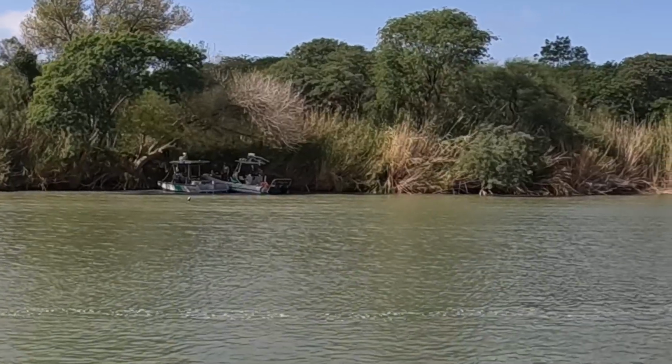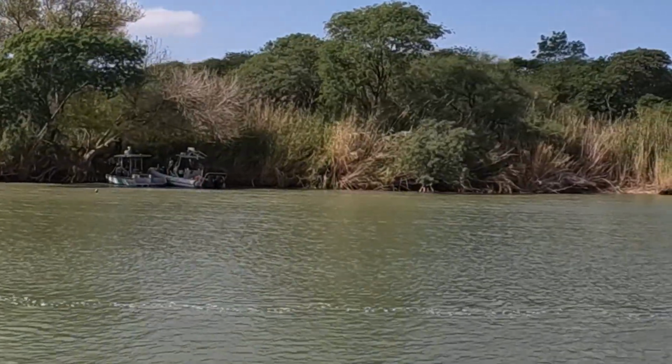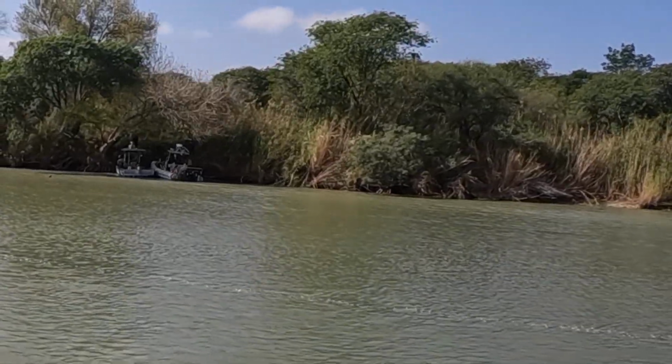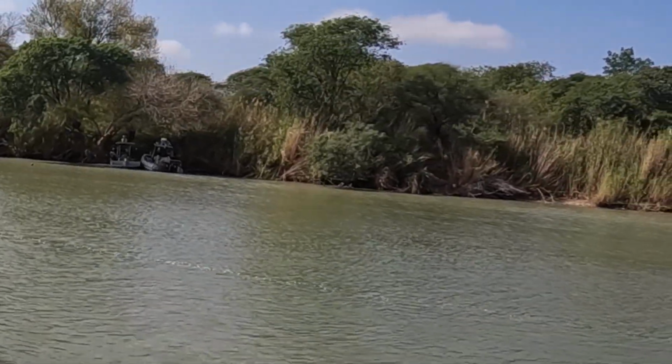Side. Looks like one of them's getting back into a boat. I wonder if they were trying to catch somebody there or if he just had to go relieve himself. Anyhow, that's our U.S. Border Patrol hard at work. Thanks, guys.